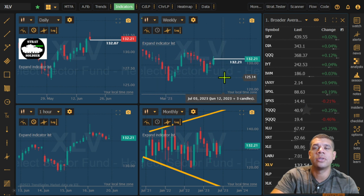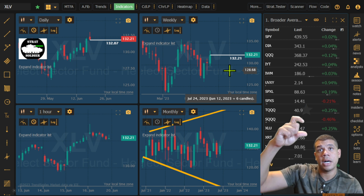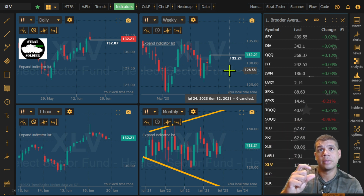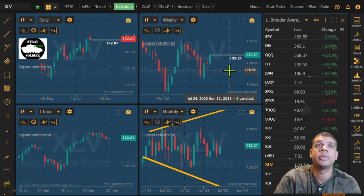All right? There's only 3 ways anything can trade. Scenario 1, inside bar. Scenario 2, up. Scenario 2, down. All right? Either take out either side of the previous range, or scenario 3, takes out both sides of the previous range.